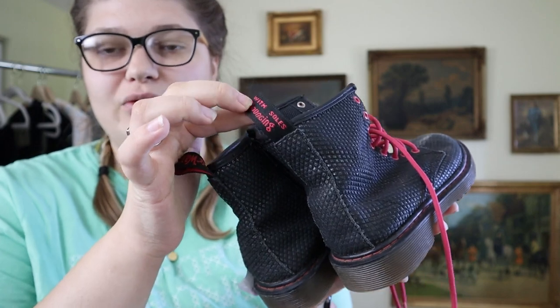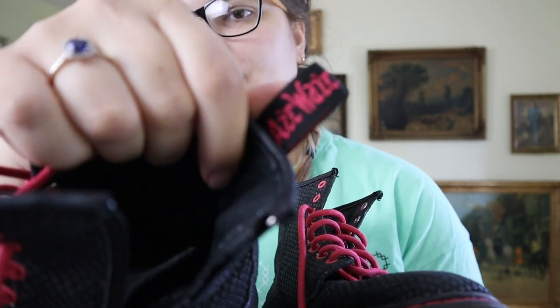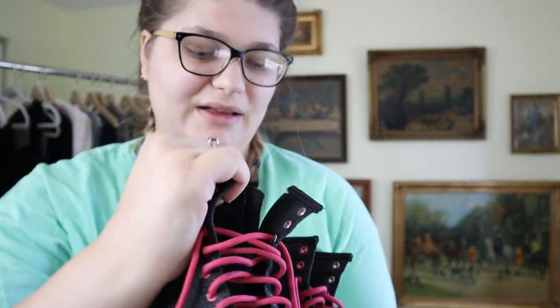Now, I always go and sort my cart over by the dressing room and the dressing room putback rack, so I have easy access to get rid of empty hangers, things like that. But while I was there, I saw these boots sitting in the children's section of the shoes, and I recognized this back tag when I was going to put back another pair of shoes. Can you see this? It says air. I honestly cannot even tell what it says. It's like airwave or something like that.